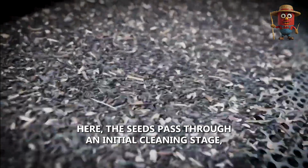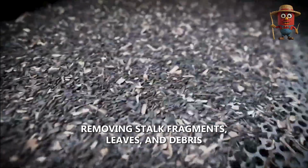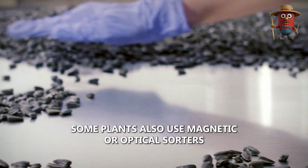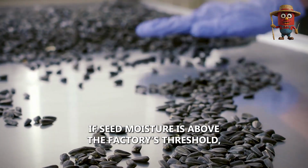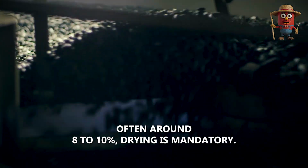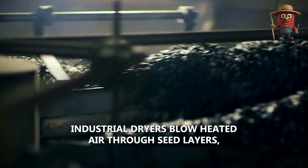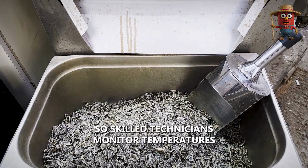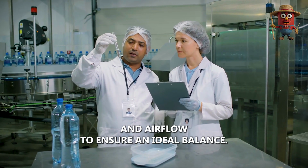Here, the seeds pass through an initial cleaning stage, removing stalk fragments, leaves, and debris with vibrating screens and air blowers. Some plants also use magnetic or optical sorters to catch any foreign materials. If seed moisture is above the factory's threshold, often around 8 to 10%, drying is mandatory. Industrial dryers blow heated air through seed layers, gently reducing moisture. Overdrying can crack seeds and reduce oil output, so skilled technicians monitor temperatures and airflow to ensure an ideal balance.